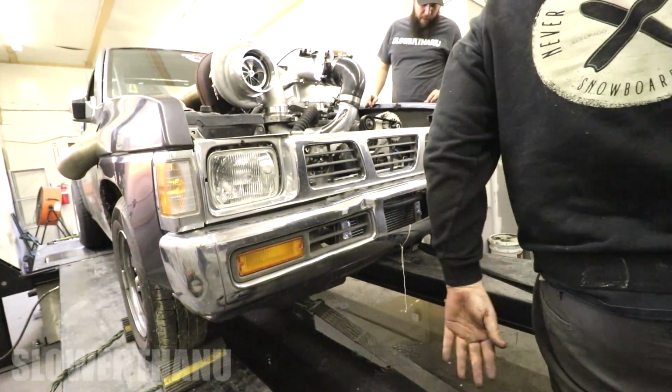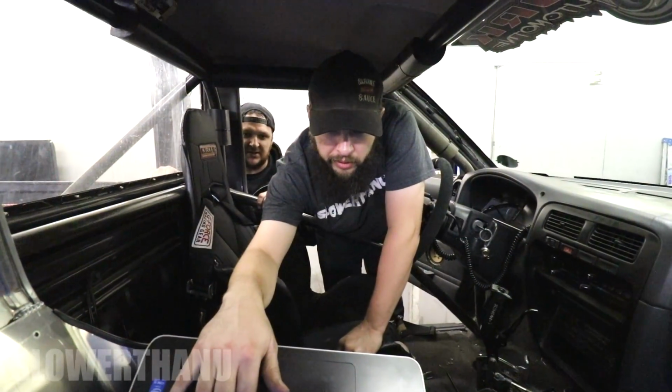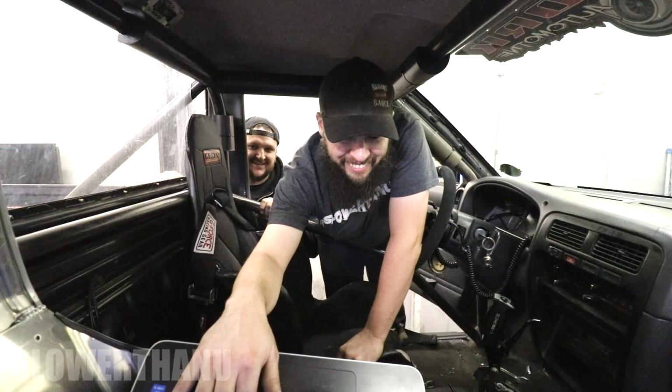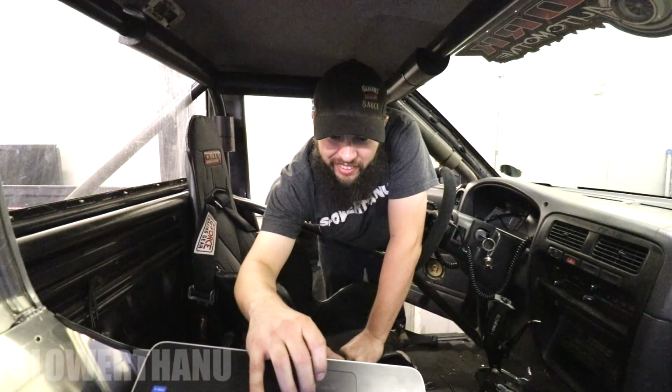So big. You're not supposed to be there. 1150. You don't want coolant pressure on this thing, do you? No. Great. Now I get to bitch at you for not having sensors. I know. I love it.